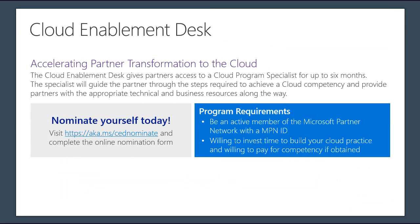Next is the Cloud Enablement Desk. This gives you access to a cloud program specialist for up to 6 months. This specialist will guide you through the steps required to achieve a cloud competency and provide you with the appropriate technical and business resources. To get access to the desk, please visit aka.ms/CED nominate.